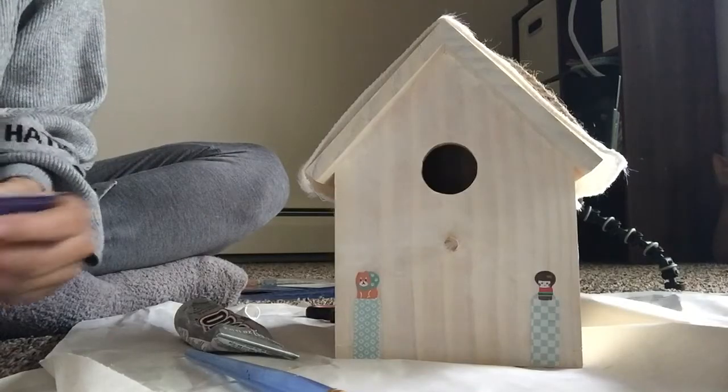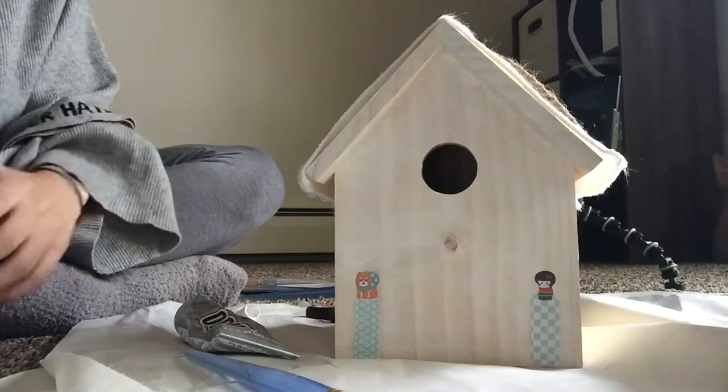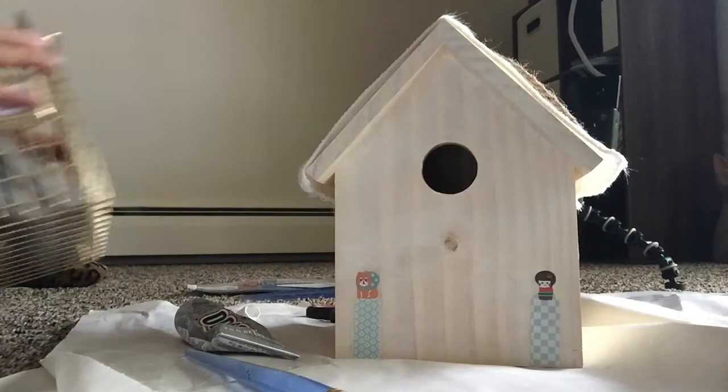I don't really have a lot of cute stickers and stuff. Alright, let me look around. There's gotta be something here I could find. Okay.